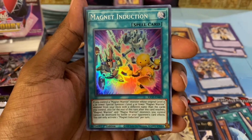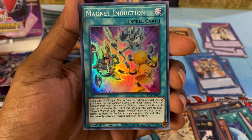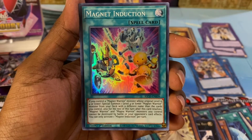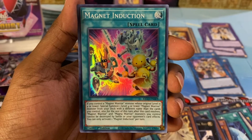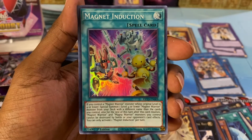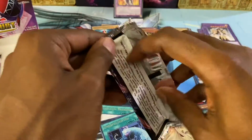Look at that. If you control a Magnet Warrior monster whose original level is 4 or lower, special summon 4 or lower Magnet Warrior monsters from your deck with different names than the card you control. Also, for the rest of this turn after this card resolves, Magnet Warrior and Magna Warrior monsters you control cannot be destroyed by battle or your opponent's card effects. You can only activate one Magnet Induction per turn. Outstanding right there. Outstanding. So we're down to the last two packs in this box.